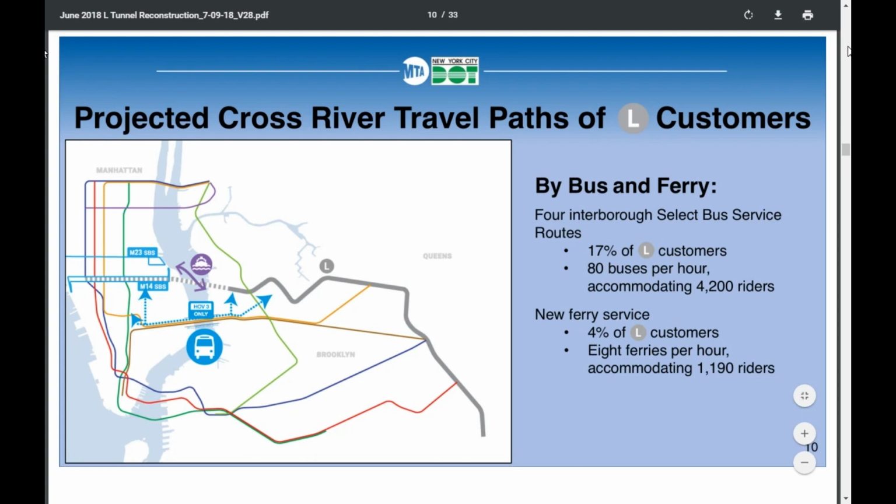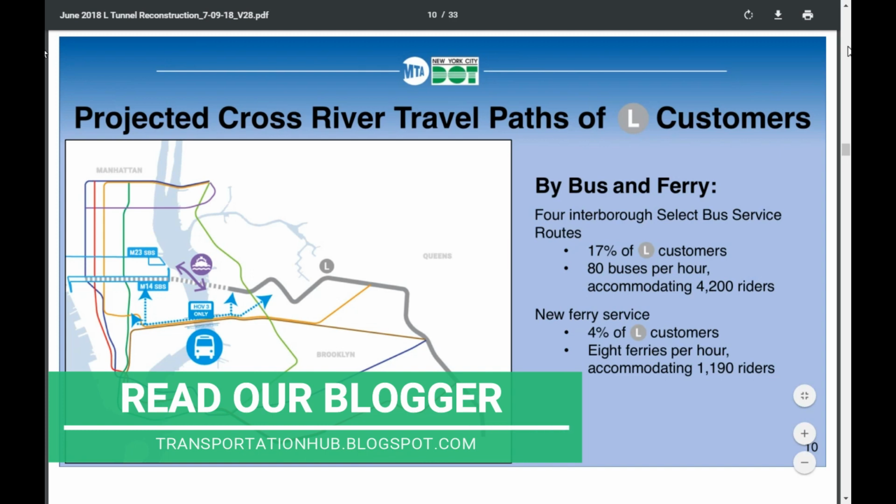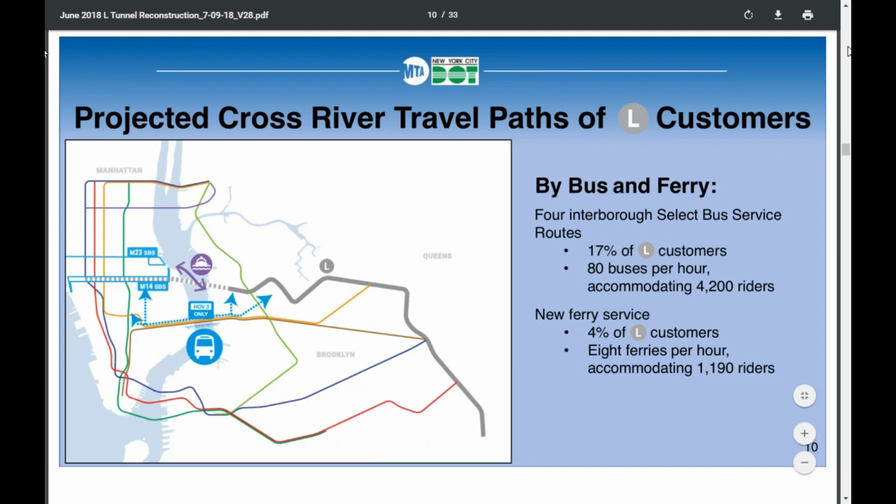This one is by bus and ferry. Here's the sitch. There will be 4 interborough select bus service routes. Who will benefit from this? 17% of L train customers, 80 buses per hour, accommodating 4,200 riders. New ferry service, which will accommodate 4% of L train customers, 8 ferries per hour, accommodating 1,190 riders. So during the L train shutdown, keep this in mind, my L train riders. There'll be 4 interborough select bus service routes and a new ferry service, which will link service between Manhattan and Brooklyn. Keep that in mind.